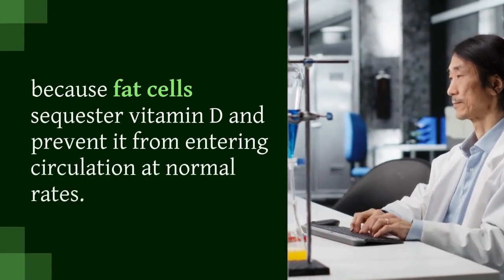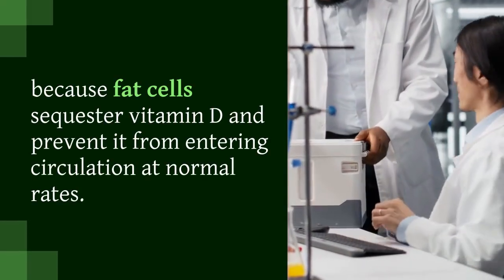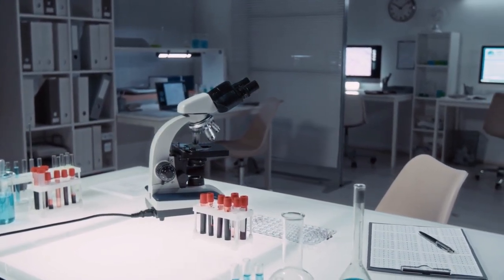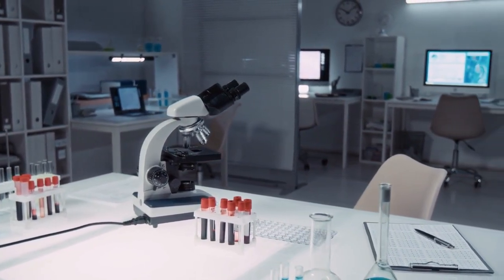Susie adds that a body mass index greater than 30 is associated with lower circulating vitamin D levels because fat cells sequester vitamin D and prevent it from entering circulation at normal rates. This means that people in higher BMI ranges may need greater intake to achieve the same blood levels as those with lower body fat percentages.